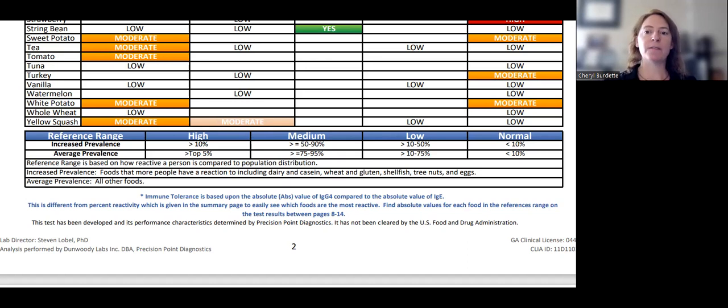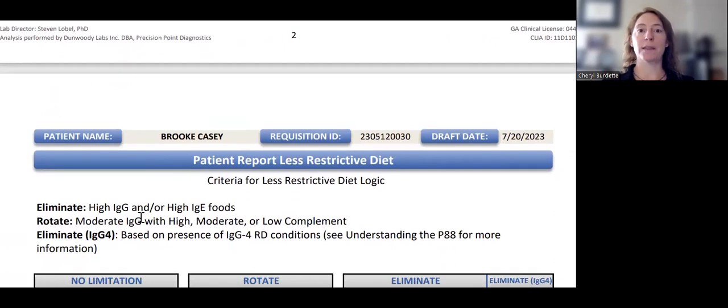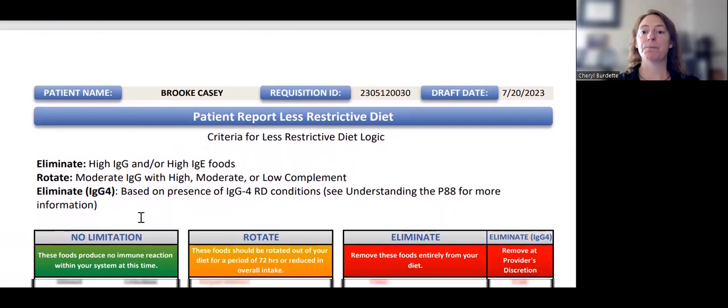We might just be mindful of those. If they eat a lot of them, be more careful with them. But in general, do note that low is a low antibody response, and so it's often not necessary to take those foods out. We just want you to know when the body is making any amount of antibody to the food.